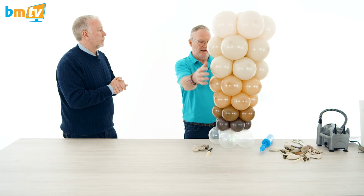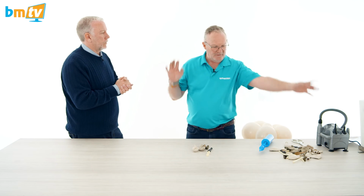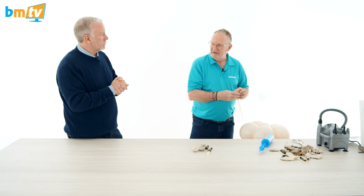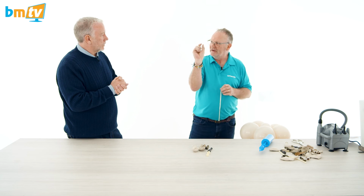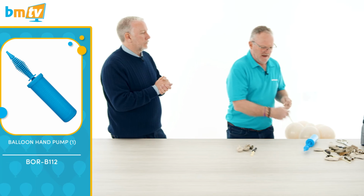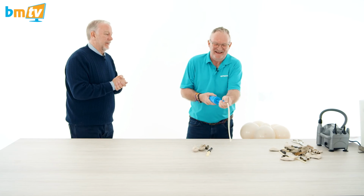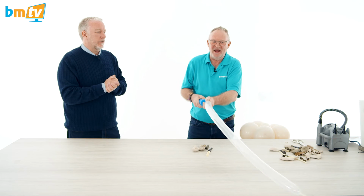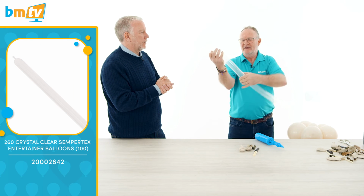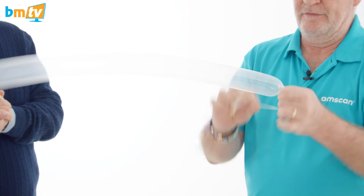Now I did have this mad idea, and I started a test piece and decided, no, that's it. I was going to double bubble all of them, with a clear on the outside and a little small gap between the clear one and the coloured one to get the effect of the glass. No, nobody would pay for the amount of effort and time it was taking. Occasionally you just have to go, no, sorry, this looks quite good enough on its own. 260 clear. Twist it a goodly way in and tie that off.